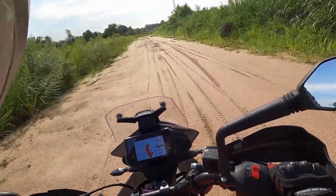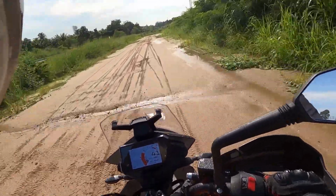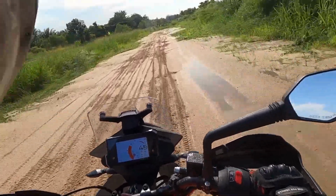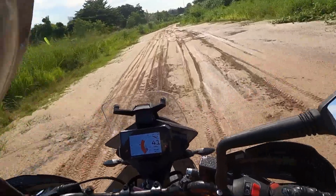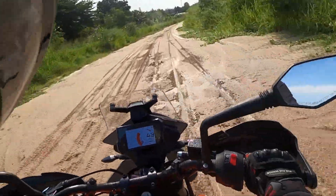But this little machine handles this sand, wet sand, especially wet sand. It handles it really well.